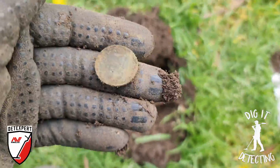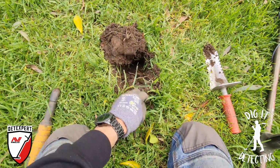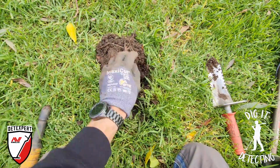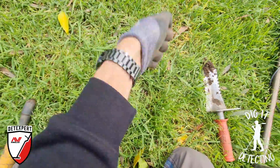So that's awesome, because I think that is the first kangaroo halfpenny I've found today. So we have one other halfpenny. I'm pretty sure that is a Commonwealth though. So awesome stuff. Let's move you on to the next.